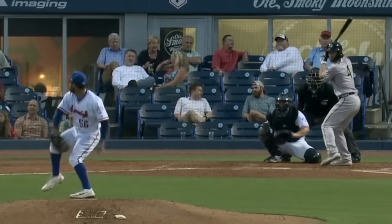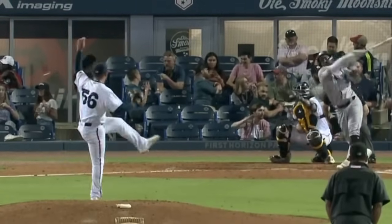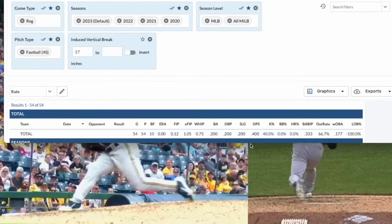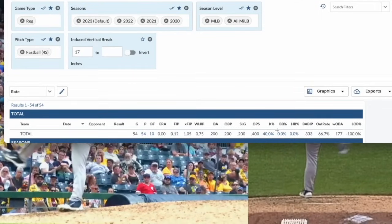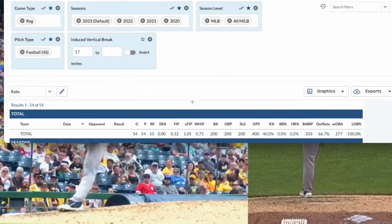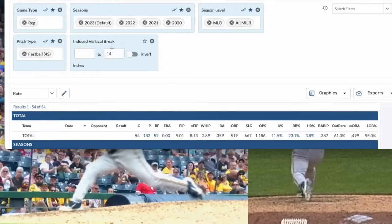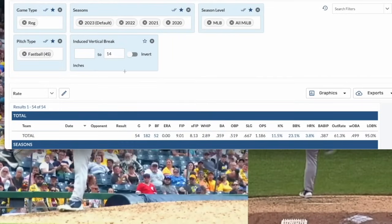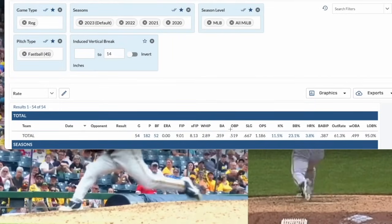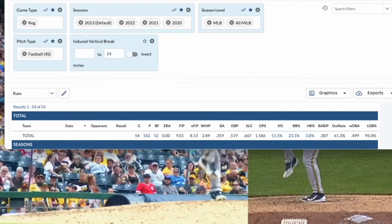And if we look at how his fastball is playing when he throws one with a little bit higher vert, if we look at the subset of pitches where he's got a higher vert, so over 17 inches of vertical break, again, smaller sample size, but his K percentage is over 40%, crazy low wOBA, crazy low FIP, crazy low batting average against, right? And then on the flip side, if we look at fastballs under 14 inches of vert, K percentage is much lower, walk percentage much higher, batting average against much higher, FIP, xFIP much higher.